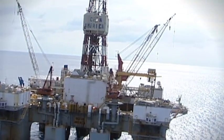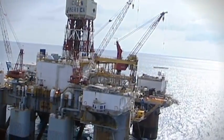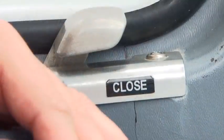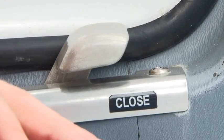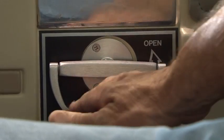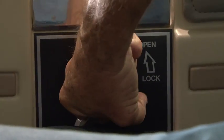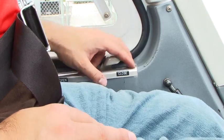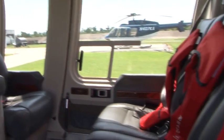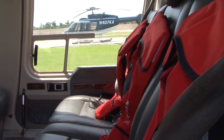Because this aircraft engages in overwater operations, you need to understand ditching procedures. First, take a moment to locate the exit doors on the aircraft. Depending on the type of helicopter you're on, you will either need to rotate the handle and push the door to exit the aircraft, or lift the handle and push. Passengers seated adjacent to these exits should know how to operate them and be willing to take on this responsibility in the event of an emergency.